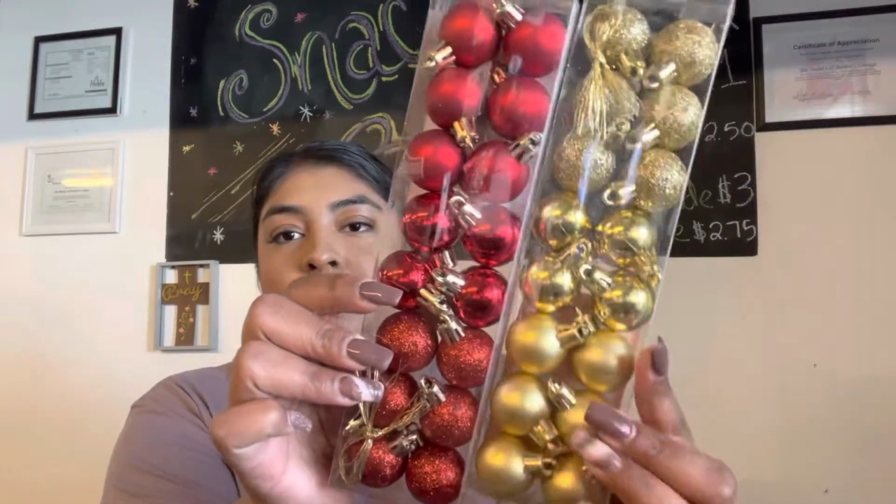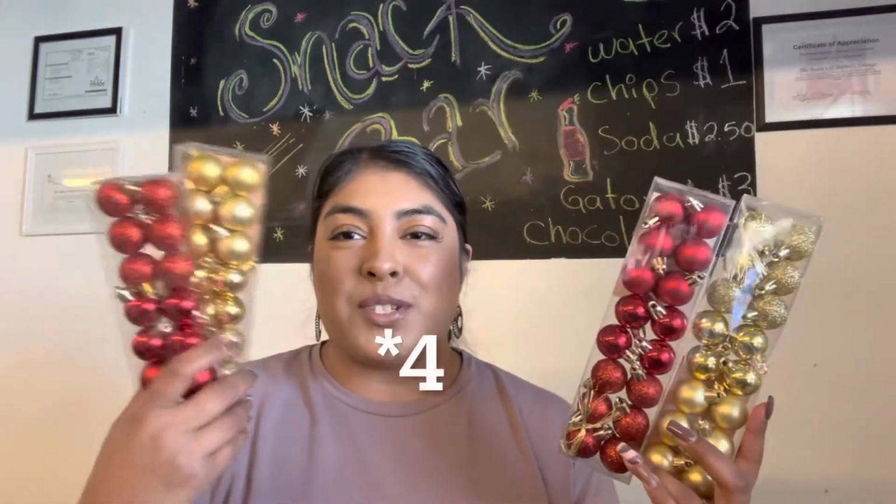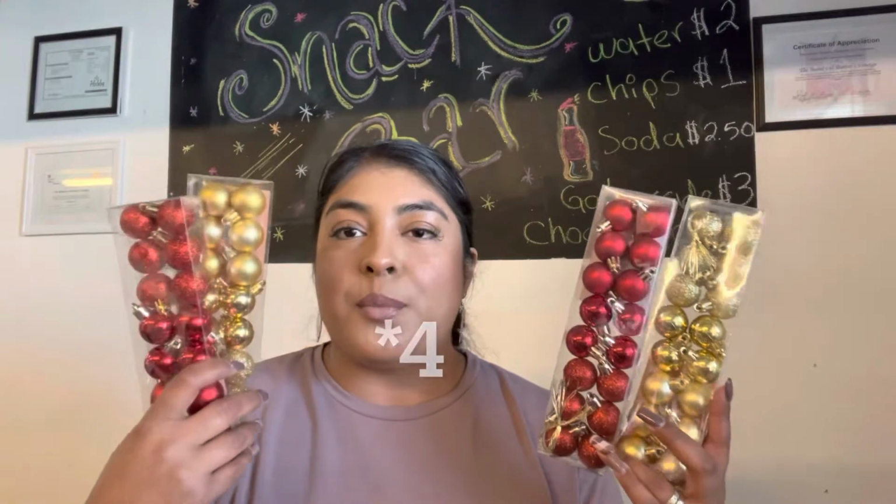And then for the little ornaments, I got gold and red, of course. They did have different options, like if you want it all glittery, you can get them like this, you can get them shiny, or you can get them matte, but I decided to go for this one that carries the 3 different kinds. And I did the same thing for the gold one, so I did pick up 2 of them just in case I needed more. But how beautiful are they? And they do come with 16 pieces each.